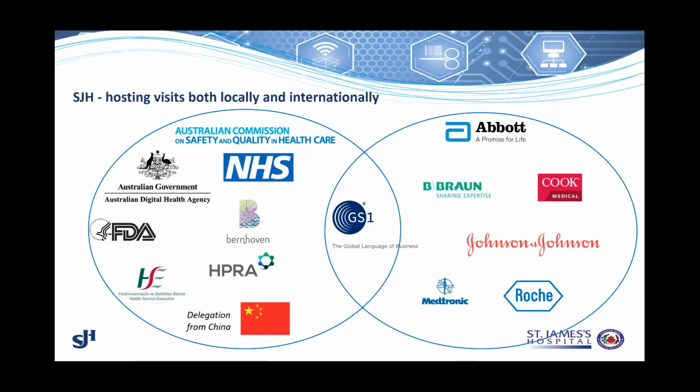In terms of locally and internationally, we've hosted several local suppliers, and internationally we've brought over different delegates. As you can see, the Australian government have come over, the NHS have come over to see what we've been doing, both in using GS1 standards, but particularly Scan for Surgery and other elements of the innovation that we've done.